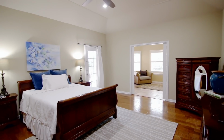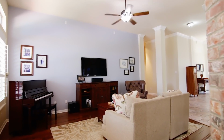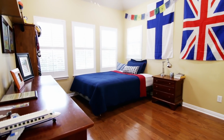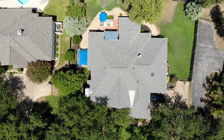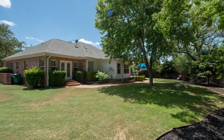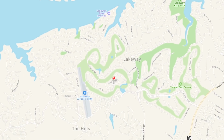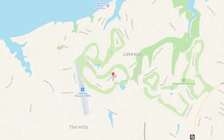What makes it unique? One of the biggest aspects to this area is you only have a handful of single-story properties here in the Lakeway community. Also, this property sits on almost half an acre. You've got a lot of land, a lot of elbow room to enjoy all the oaks the property has. We're also very close to the Lakeway private airport. Correct. Which is right down the road.